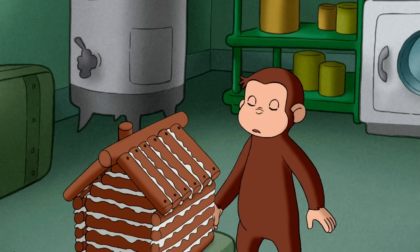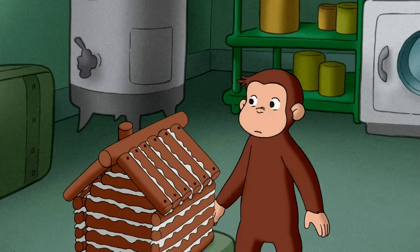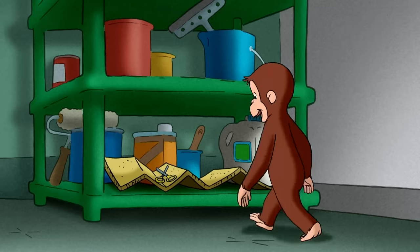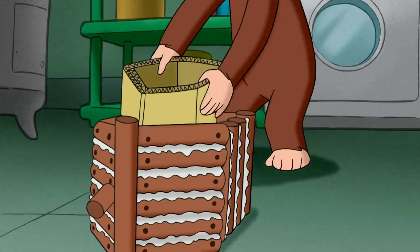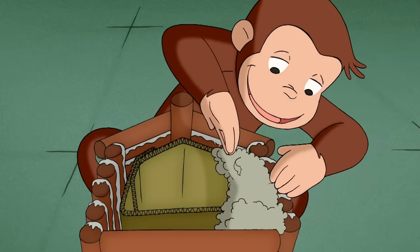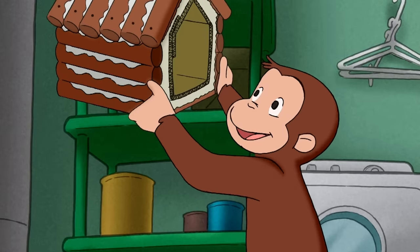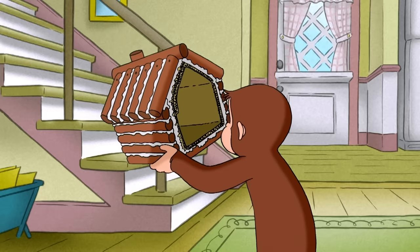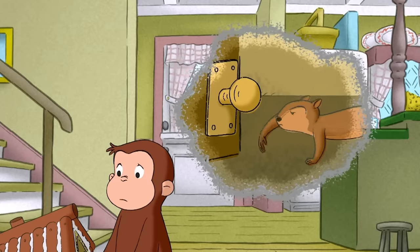To keep the fluffy stuff stuffed, George needed walls to hold it in place. But where would he find squirrel walls? Ta-da! Cardboard. But if Jumpy's house was going to stay really warm, it needed a door. Only squirrels can't turn doorknobs.